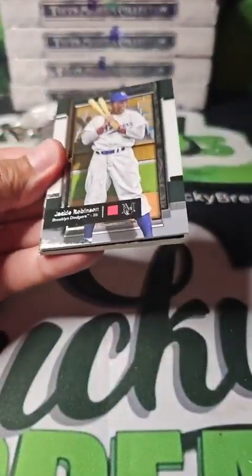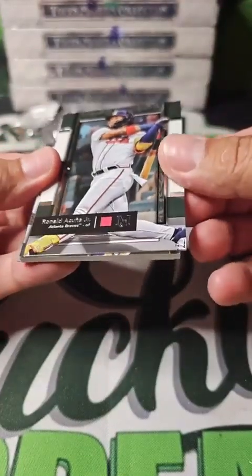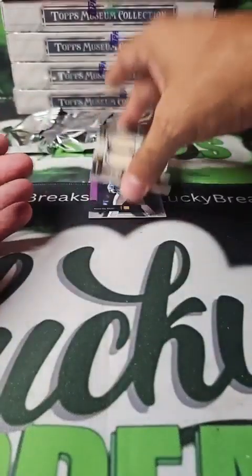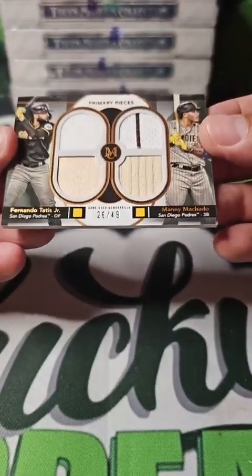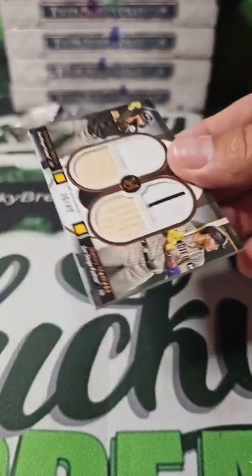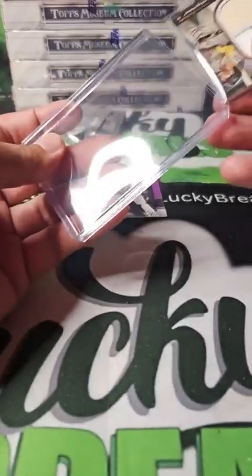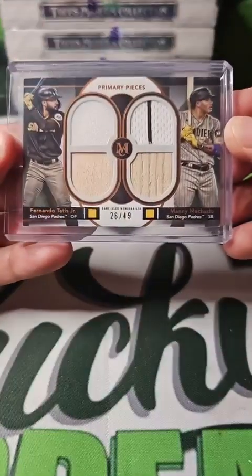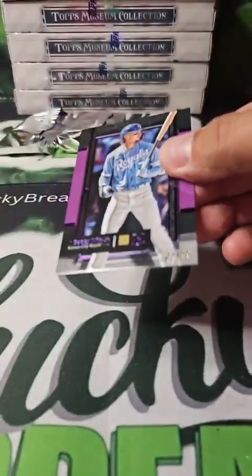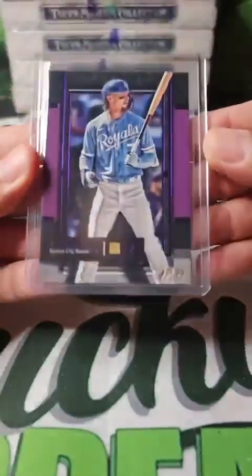Pack number two. Jackie Robinson. Lou Brock for the White Sox. Kuhn June. And our relic, four primary pieces, Fernando Tatis and Manny Machado. 26-49, two bats, two jerseys, to 49 for the San Diego Padres, and old man Bobby Witt Jr. to 99. There we go.